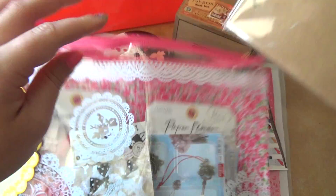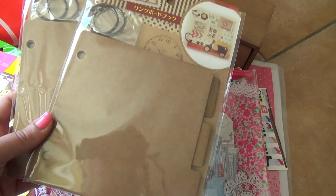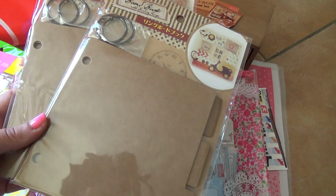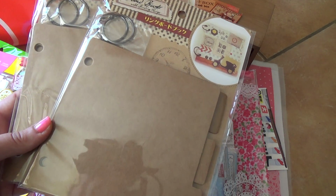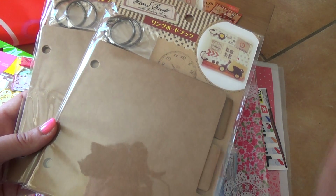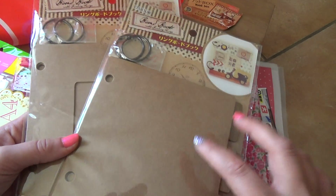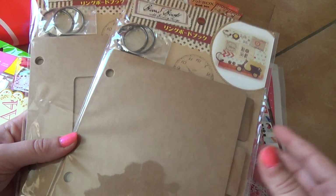So we'll go to the back first. Because I'm teaching a mixed media class coming up at Michael's in the beginning of September, I have to display some of my stuff to get people interested in the class. I already have tons of stuff, but I thought how cool would it be just to make little mini journals so people get the idea.